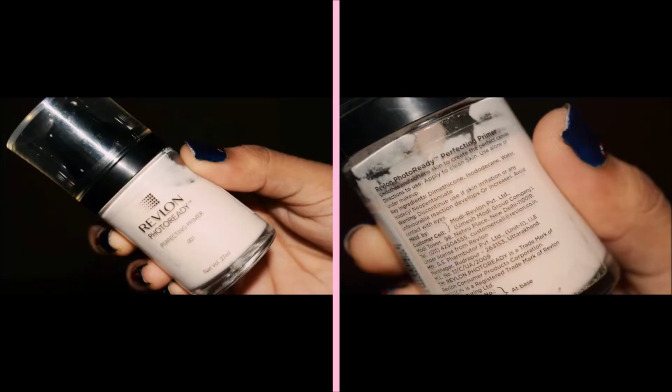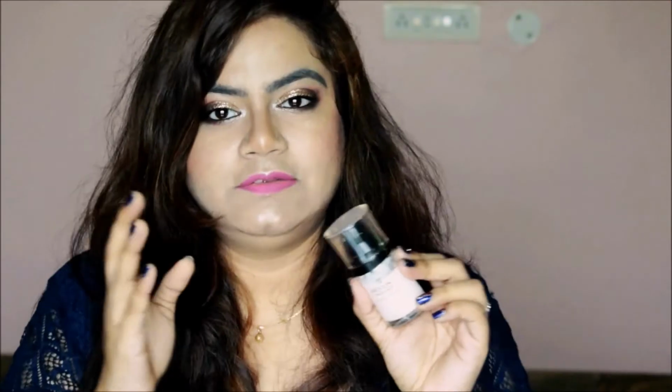Now another primer is this Revlon Photoready Perfecting Primer. So this also has got dimethicone in it, so there is silicone in this primer. Now this primer has got a nice pink tinge to it, but once you apply it on your face, there is no pink tinge. This brightens your face really nicely. Again, if it doesn't suit you, don't apply it. You should do a patch test when you're going to the counter and you're grabbing your hands on these, especially silicone based primers. You should test it over here or anywhere around your face.